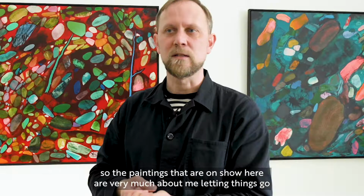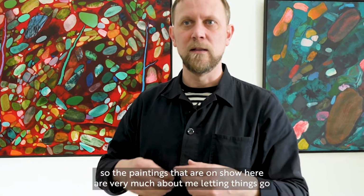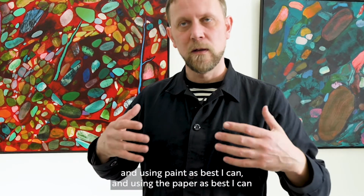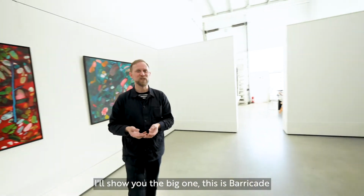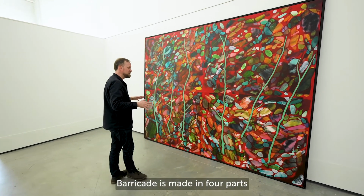And so the paintings that are on show here are very much about me letting things go and letting things develop as they will, and using paint as best I can, and using the paper as best I can. I'll show you the big one. This is Barricade. Barricade is made in four parts.